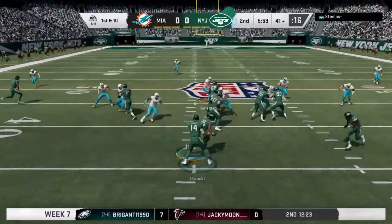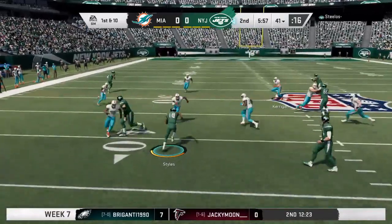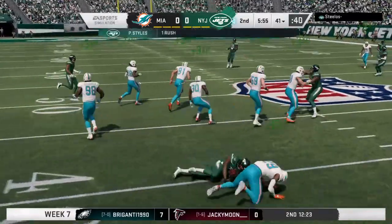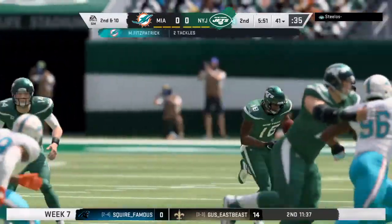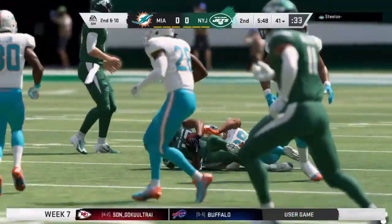Here's another 1st and 10. From the shotgun, it's a give to Bell. And he's going to be met at the line of scrimmage and taken down. Officially no gain on the play, and it's 2nd down.